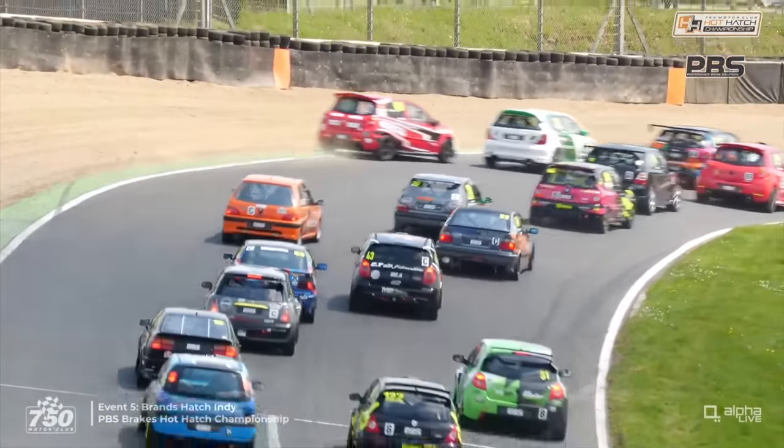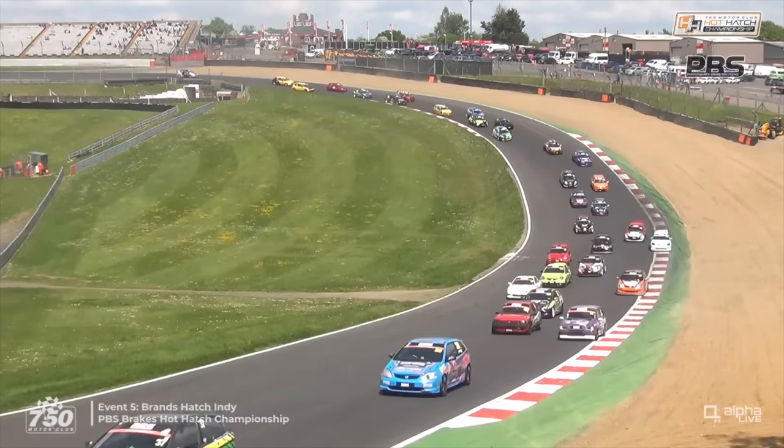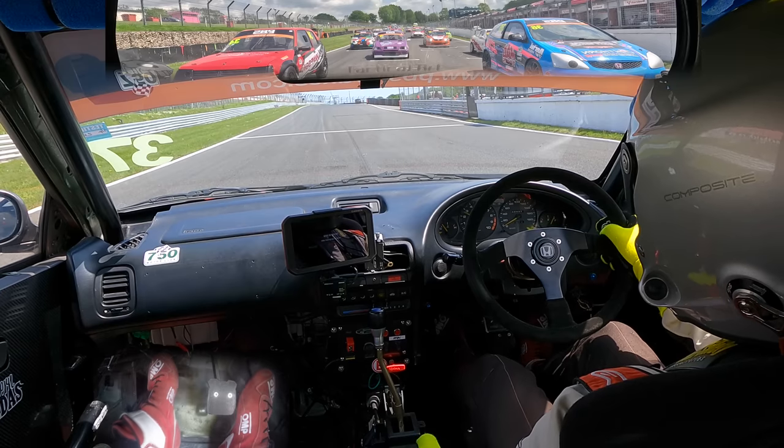as they head into Paddock Hill Bend for the first time. Jack Ashton's gone pretty well in his Metro, but he runs quite wide over the concrete on the outside there, but they go up.